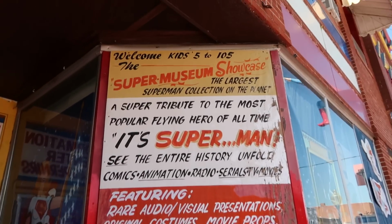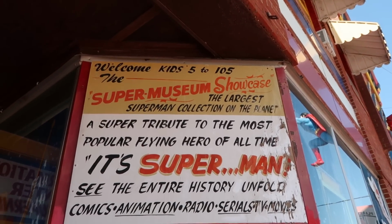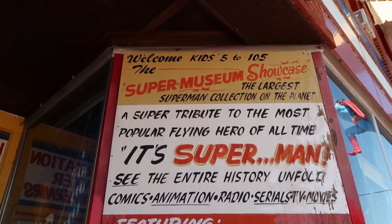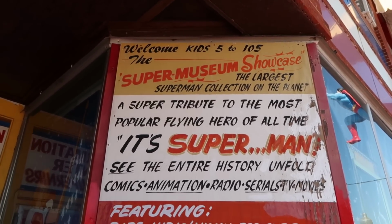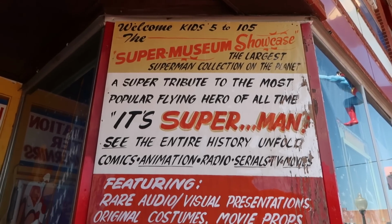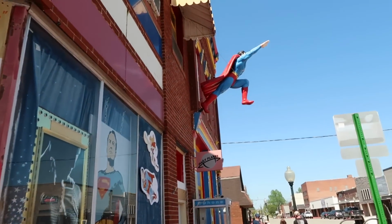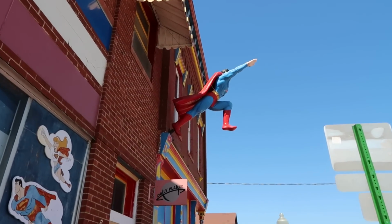Let's see, welcome kids 5 to 105 to the Super Museum Showcase. Imagine if your poor 106-year-old grandpa had to wait in the car because he didn't meet the age qualifications. Yeah, this is a pretty all-encompassing museum dedicated to Superman.